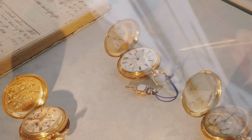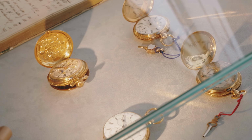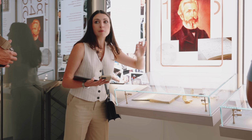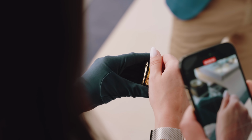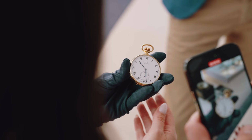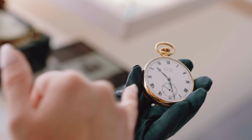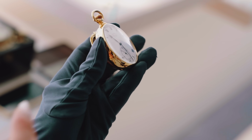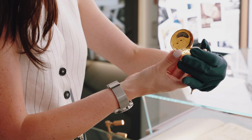This one is the oldest one we have, from 1860. So what stands out immediately is the enamel dial. It's in perfect condition, and it's the original one. This watch's flawless condition is proof of the craftsmanship and materials that defined mid-19th century watchmaking. And beyond its beauty, it carried a mechanical advance few others could match.